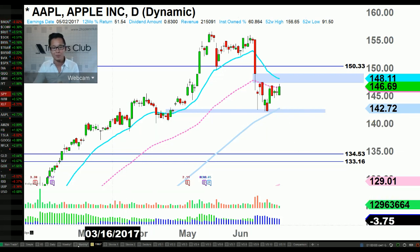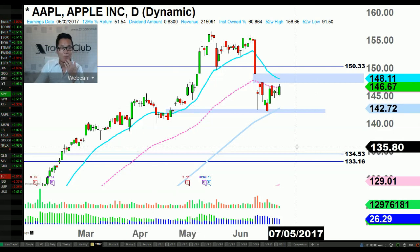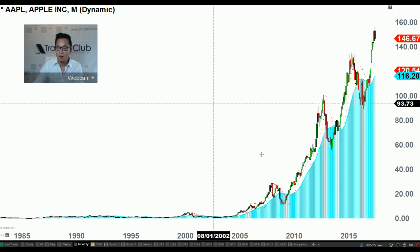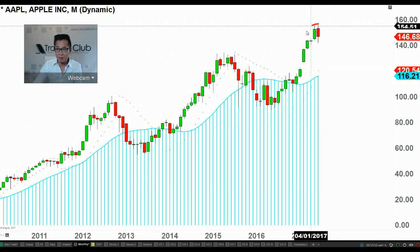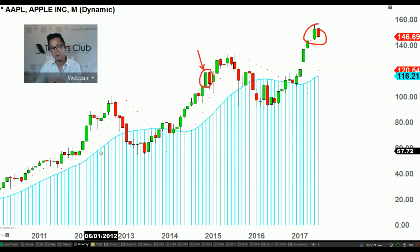Monthly chart starting to look a little bit more... I'm just looking at my other screens. Monthly chart we got here. Let me show you something. This is monthly. We got a little bit of a tweezer top, right? But we've had a tweezer top before, right there. So just because we have a tweezer top does not mean that it's going to do that.